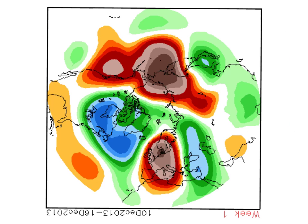This is the forecast for week 1 from the CFS up to the 16th of December, and it shows higher than normal heights to the east, lower than normal out towards the west, and this south or southeasterly flow. Some fronts brushing western areas, so bringing the outbreaks of rain and cloud there, dry out towards the east.